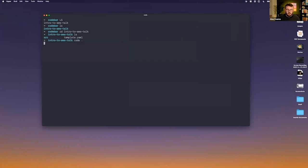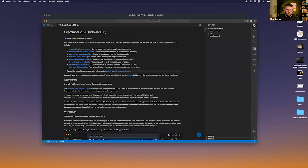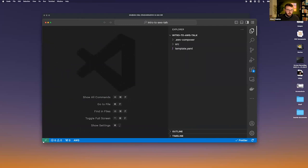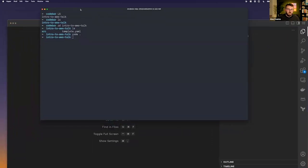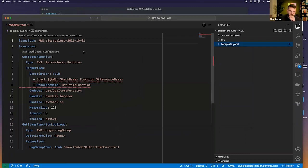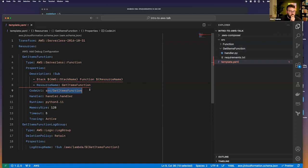So I'm going to open it up in Visual Studio Code. I do trust myself most of the time. And let's again just zoom in on this so that we've got it big enough for people to see here. Okay. So we can see in here, this template is the same as it was in our browser. So we've got this syncing up nicely now. It's also actually created for us the Python file that we need inside the right location for our function here, which is really nice to have as well. So it gives you that head start straight away.